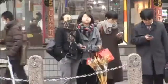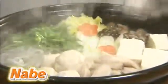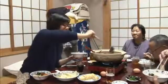Japan is in the midst of a cold winter. During this season, there's one dish that people here eat to warm themselves up. Nabe. Nabe is a type of stew that contains a variety of ingredients, such as meat, fish, Chinese cabbage, and mushrooms. It's a winter specialty, eaten together with family and friends.